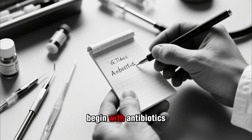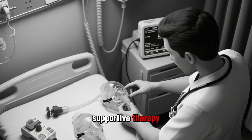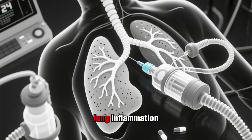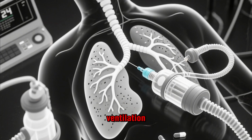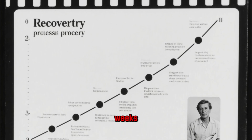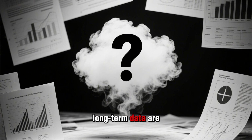Treatments typically begin with antibiotics until infections can be ruled out. Once confirmed that it's not pneumonia, supportive therapy becomes the mainstay. This can include supplemental oxygen, anti-inflammatory steroids to calm lung inflammation, and, in severe cases, mechanical ventilation. Most patients begin to feel noticeably better within about 2 weeks, though full recovery can take several more weeks. The long-term consequences are still unclear, as vaping is relatively new and long-term data are limited.